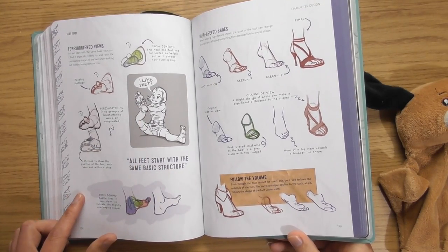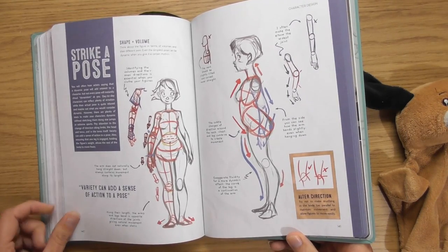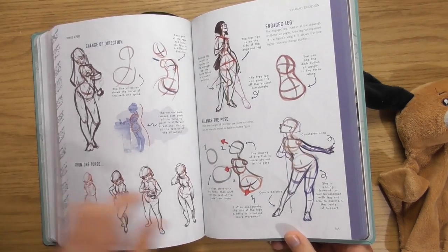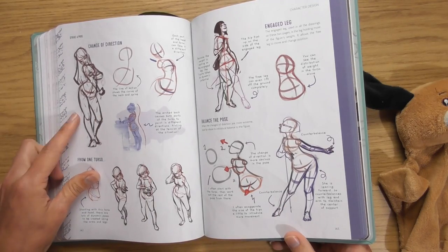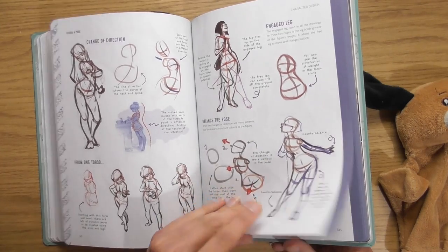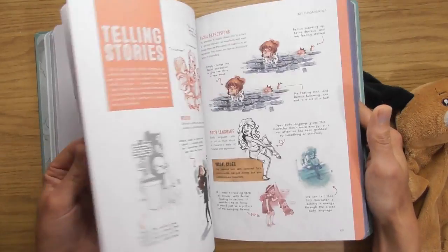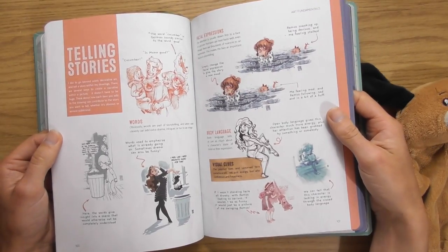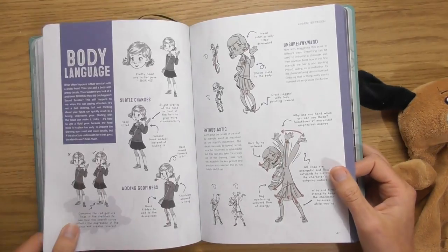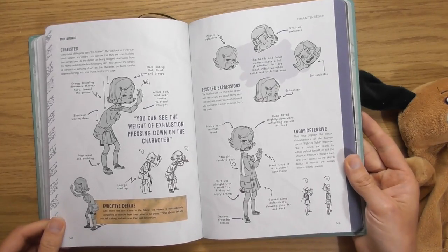That's funny. Nice shoes. Striking a pose. Oh, lovely pose. That's a nice pose as well. Love that pose. Caught in action. That's what she does the best, I think. Captures like motion. Motion and energy, I like about her drawings. Body language. Cool.